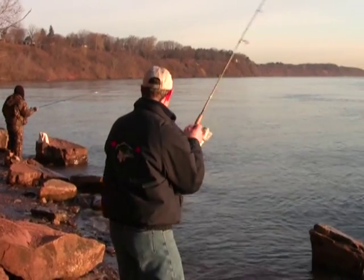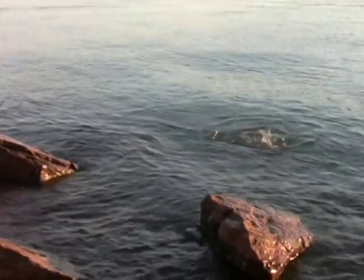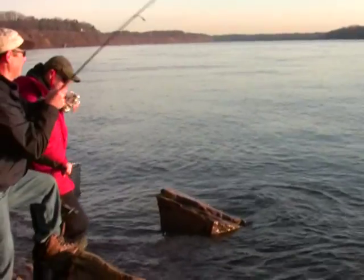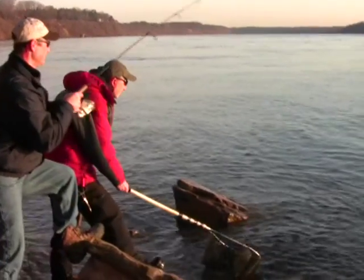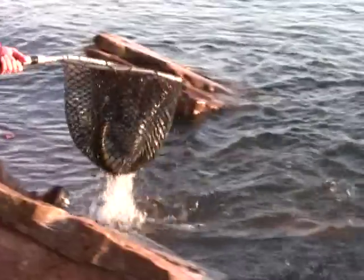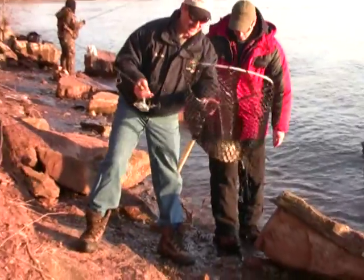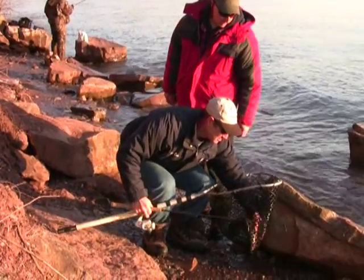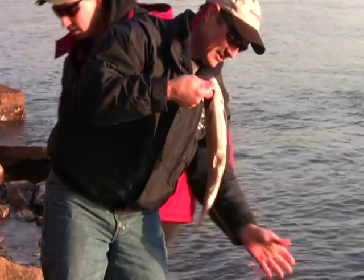Sure. There he is. Oh, that's a nice trout. There he goes, he's taking a run. Oh, this is great. There he comes, there he comes. Beautiful. Very nice. Isn't that nice? Look at that. Let's take him out. Gorgeous, gorgeous fish.